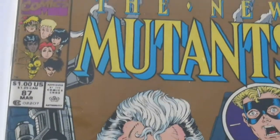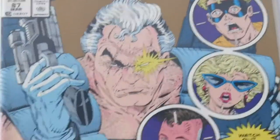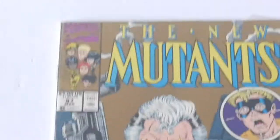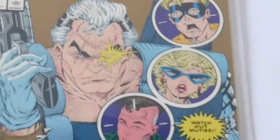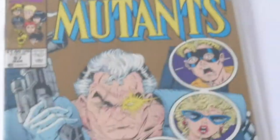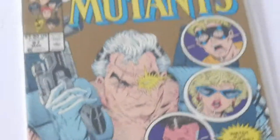New Mutants 87, second print. This was the first appearance of Cable, and I had missed the first print of it, but even from the first month he was out, you knew this character was getting the talk of the industry.